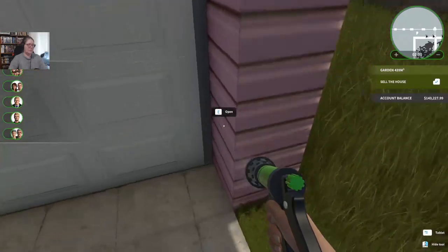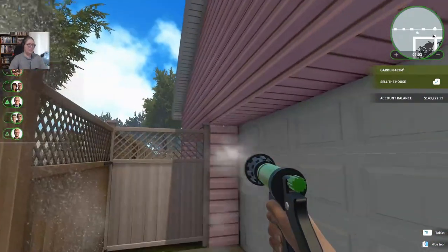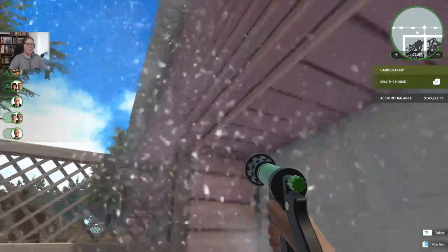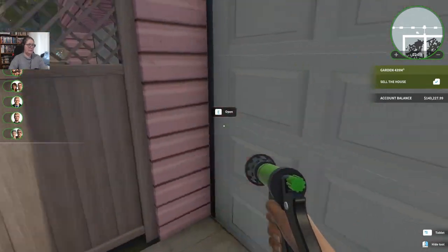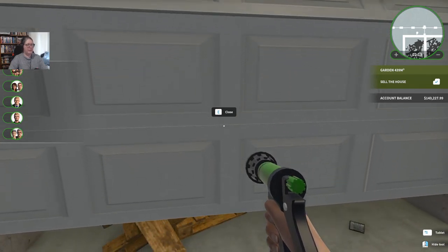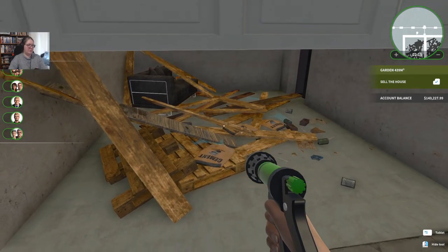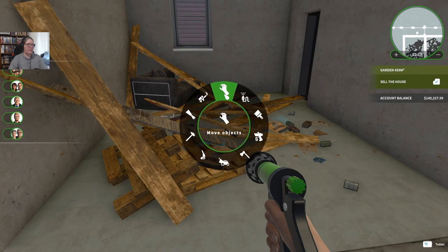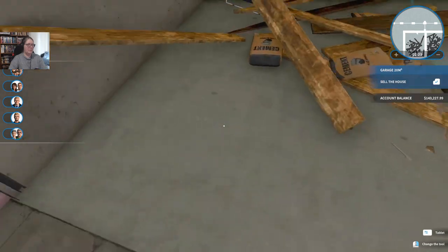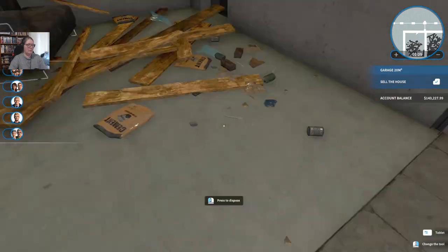And around to the corner. Okay. Might as well open that up. I am very tempted to use the flamethrower, but let's just see how we go.